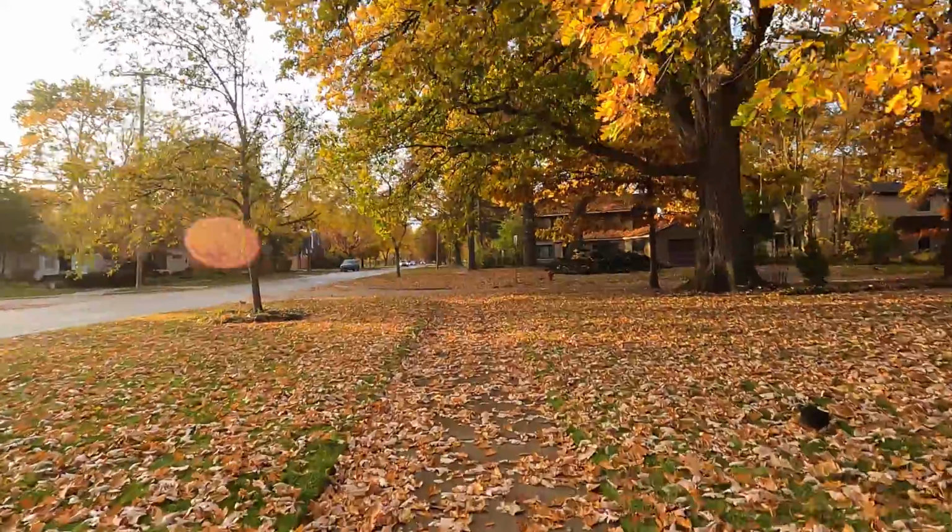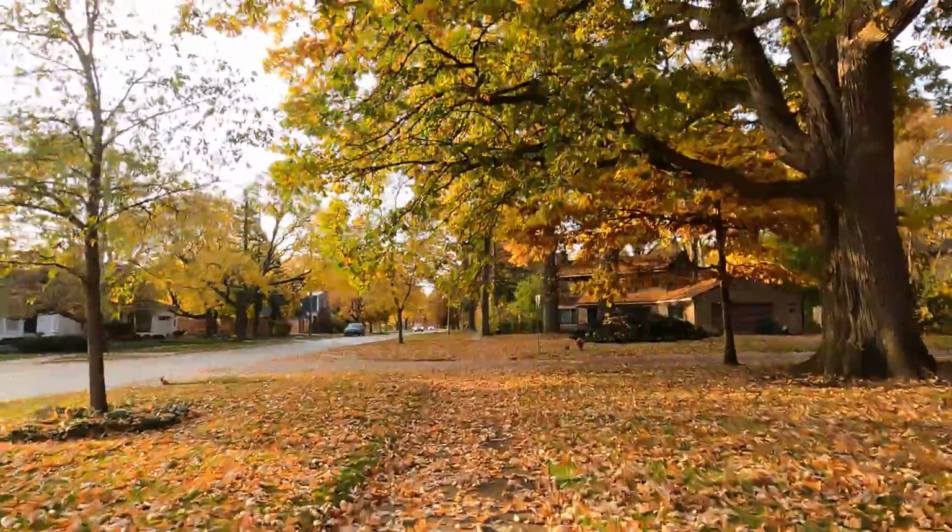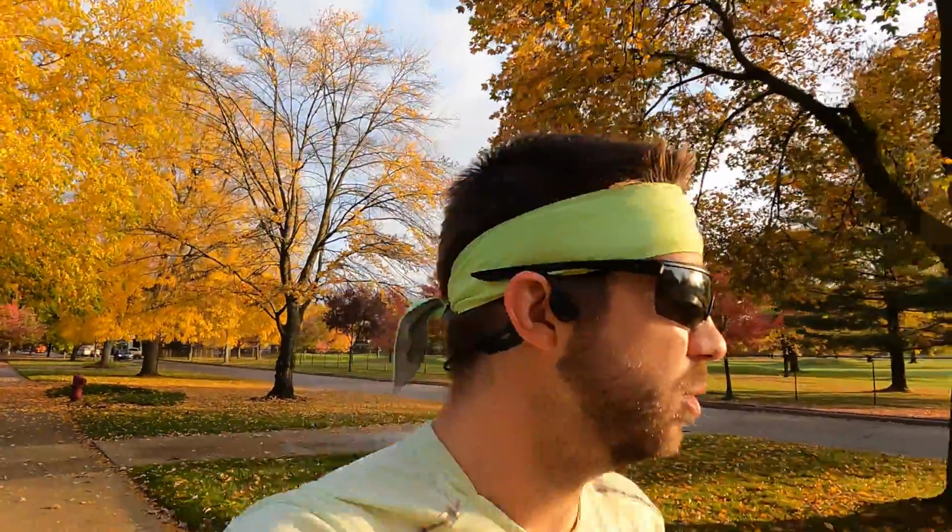Last taper, this is like the best run of the year. Got the sun shining, the leaves are changing. Fired up. I mean, look at this scenery. Doesn't get much better than this. All right, almost done with my little 3-mile taper run. So I'm gonna wrap this run up and start to pack, or continue packing. I've packed slightly. I procrastinate on packing, but that's okay.